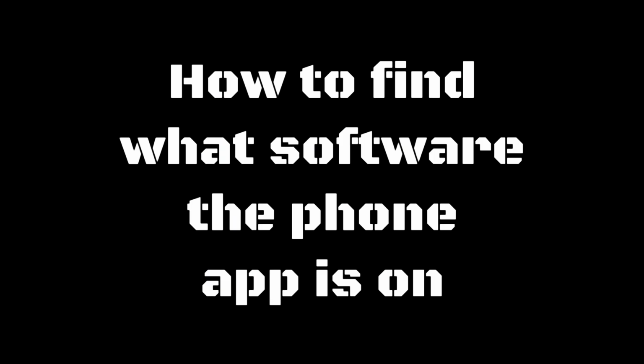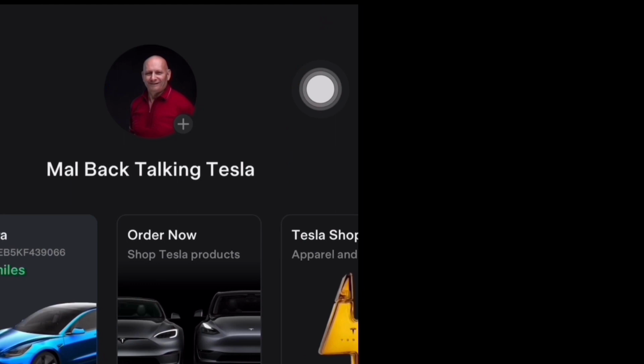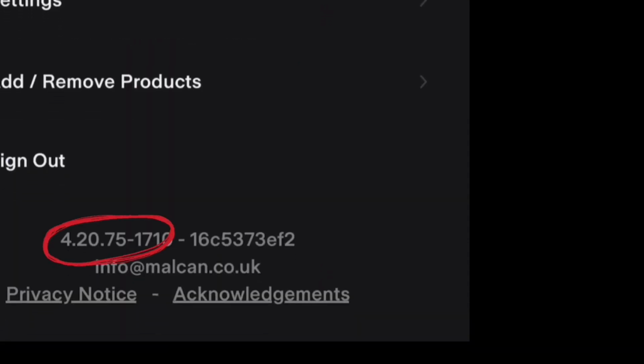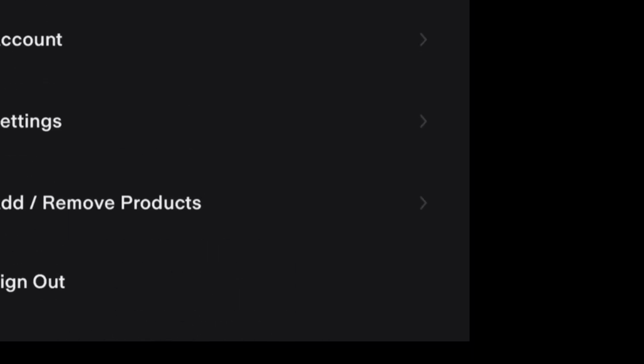Number 7. To find out what version of the app it is, you see where the little picture is of the photograph at the top. You go into that, you slide all the way down and you can see it's 4.20.75. That's the latest one. Go and load it now, download it so that you have it, so that you'll be able to do the next feature, which is to load up without a key card. So let's do that now.